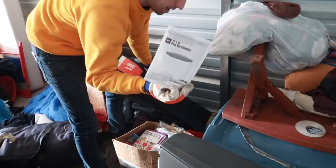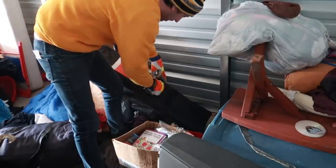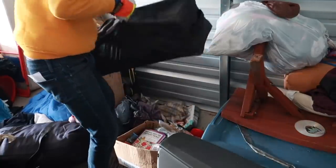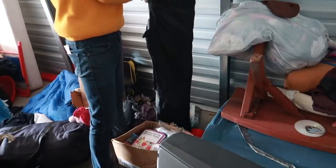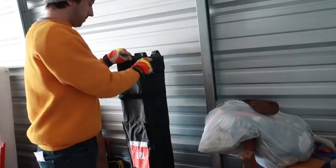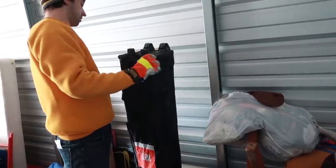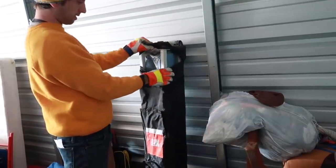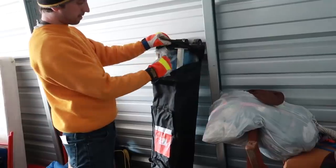Yep, pop-up canopy. These are great for the flea market. Maybe it was never even used. Ooh. Oh, wow. Looks like this thing was never even opened. Look at that. Still in the wrapping.